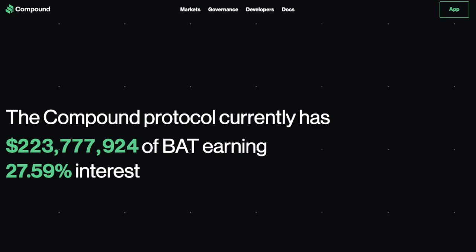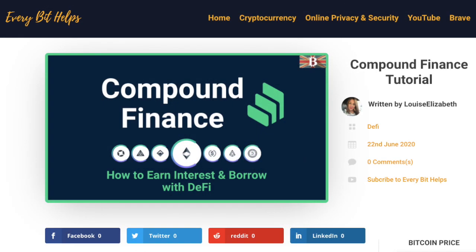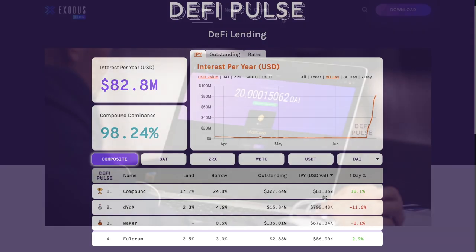Compound Finance is a service that lets users borrow cryptocurrency or lend it out and earn interest. Both lenders and borrowers get more value from their crypto. Lenders can earn interest while borrowers deposit crypto to gain access to credit, and this is all done without the headaches or rules of banking. And if you're interested in finding out more about Compound Finance, I've got a full tutorial which I'll pop in the summary below. And Exodus have chosen to partner with Compound Finance as it's one of the premier DeFi apps.